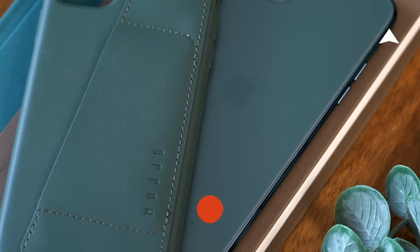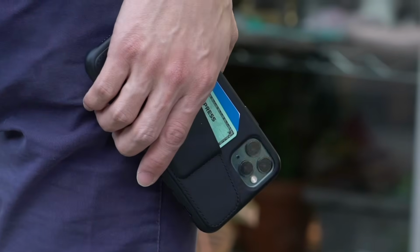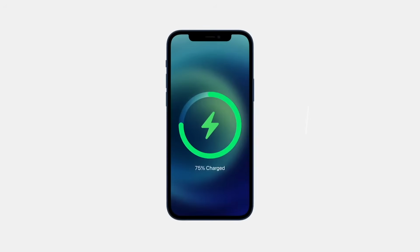For a while now, I've been using this case by Mujo so that my IDs and credit cards are with me every time I leave the house. But a problem is this is sometimes thick. It's also hard, kind of gets in the way of wireless charging, and I just don't want it on me when I'm in the house. So this might be a great solution.